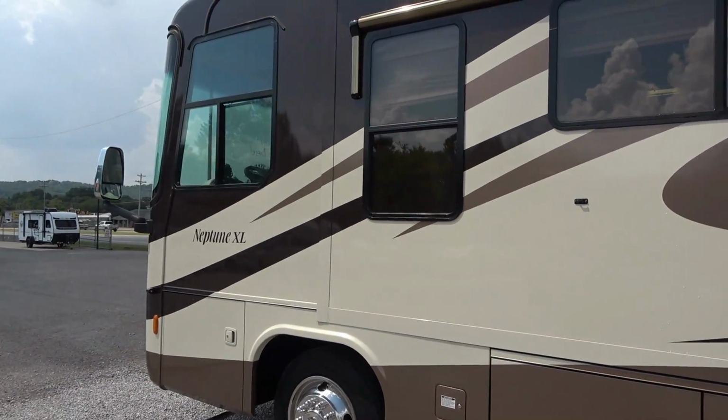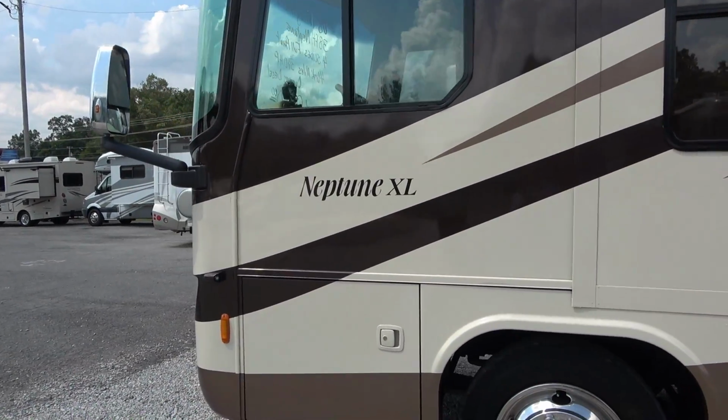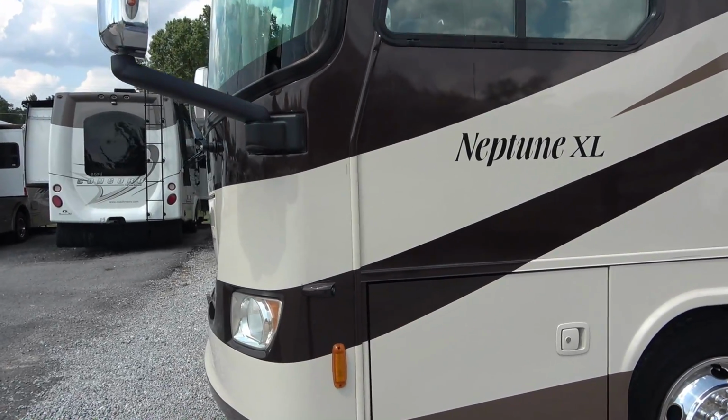37 feet 5 inches total length, bumper to bumper. Got the 1-piece Panavision windshield. Of course, got the hydraulic leveling jacks. It's got the rear view camera system with the side view cameras as well.